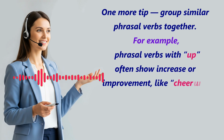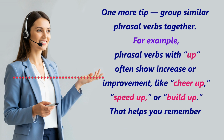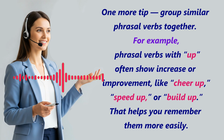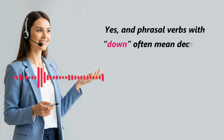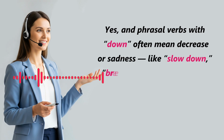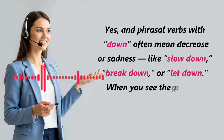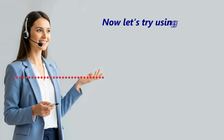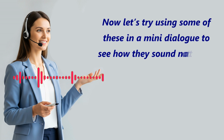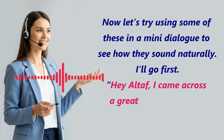For example, phrasal verbs with up often show increase or improvement like cheer up, speed up, or build up. That helps you remember them more easily. Yes, and phrasal verbs with down often mean decrease or sadness, like slow down, break down, or let down. When you see the patterns, your brain learns faster. Now, let's try using some of these in a mini dialogue to see how they sound naturally.